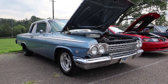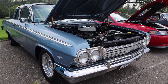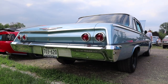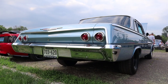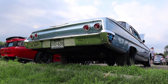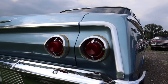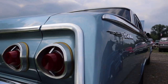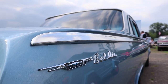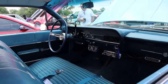A nice two-door Bel Air. It's kind of fun to have this hill here because I can just keep going down and down and down. Look at that. Man, this is a fun car.